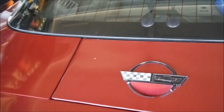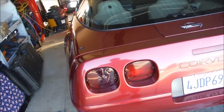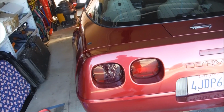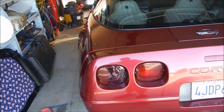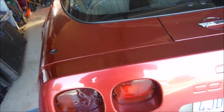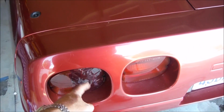The emblem needs to be replaced. It broke off, and we got a bad lens. I ordered a new one. I found one for 25 bucks with shipping on eBay. That's not a bad deal, since the only other ones I could find were like 35 to 40 bucks. Anyway, when I picked it up, the owner's like, "Oh yeah, I fixed the rear tail light," and he points to this. I'm thinking to myself, that's fixed? Not fixed.